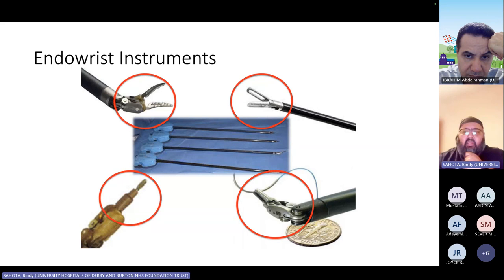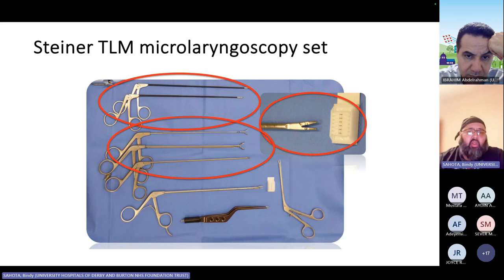So we tend to get this 9TLM microlaryngoscopy set just because it's got a clip applicator and these fine little applicator clips. We also have a pneumatic clip applicator as well, which works very well overall in regards to getting there.